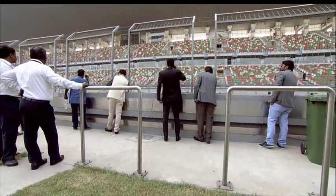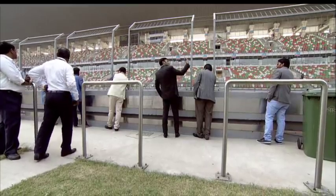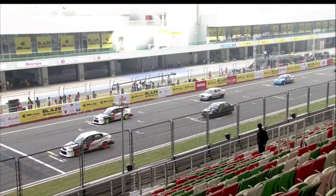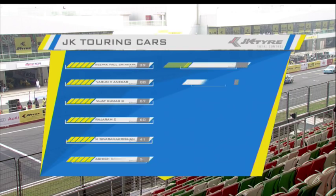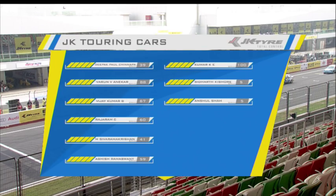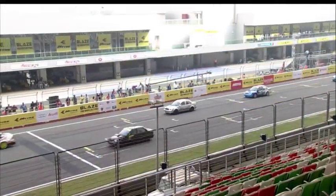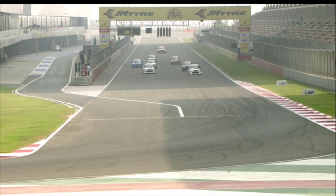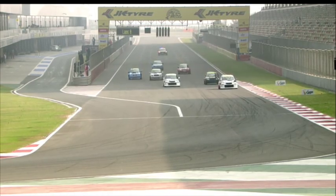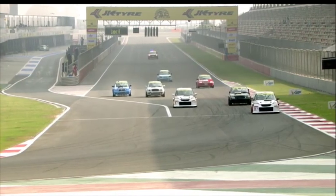Looking on eagerly. Probably they've got the best view in the house right now. So there you see it, the lineup on P1, Deepak Balchinappa, Varun Anekar, Vijay Kumar, and they're off now. Race beginning in earnest. It's an 8-lap race, remember. This is the JK Touring Car category.